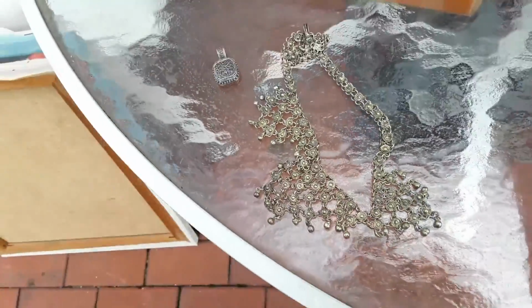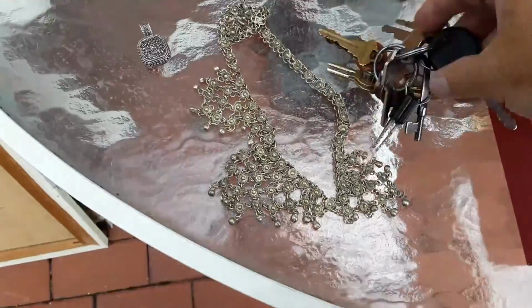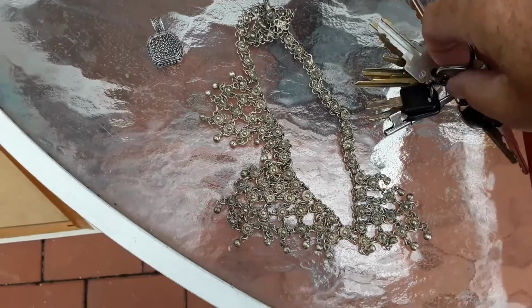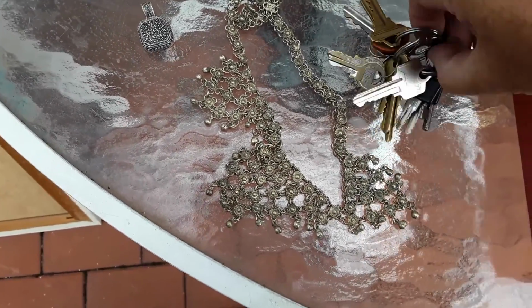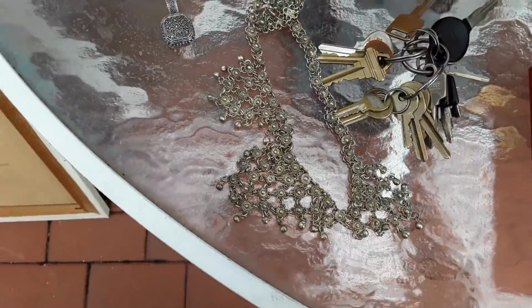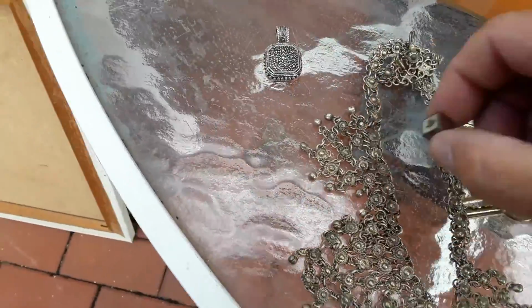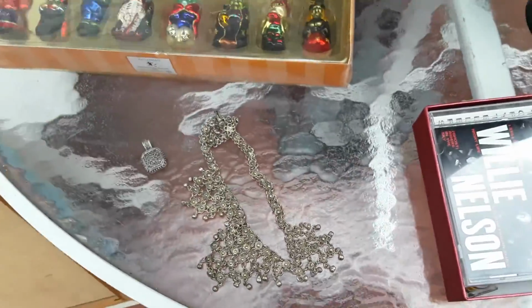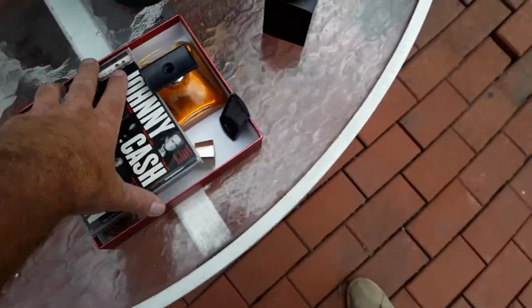I'm almost positive. Actually, I can do the quick magnet test right now. I have this little magnet on my keys that I bought some time ago. I've almost got it. Hold on. It's very strong. Okay, it's not reacting to the magnet, so I know at least it's not iron. All right, the bowl I'll do last.